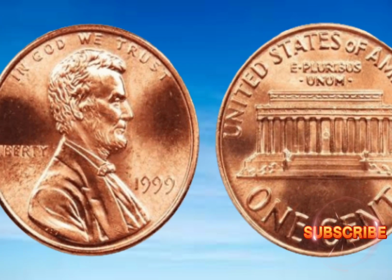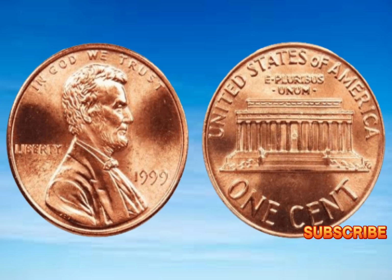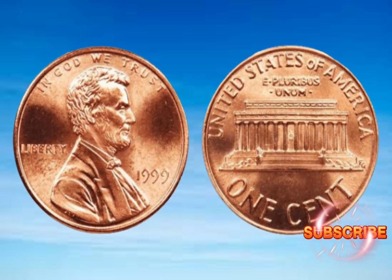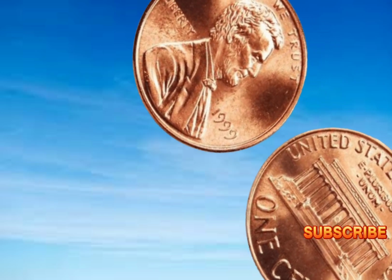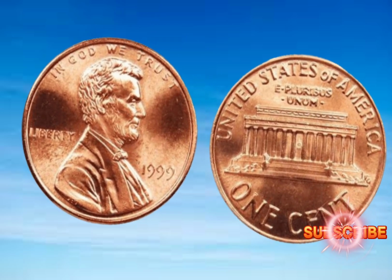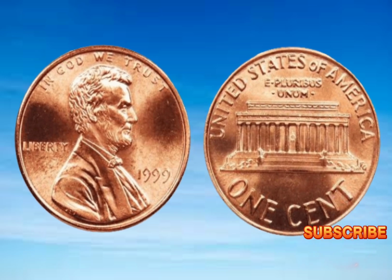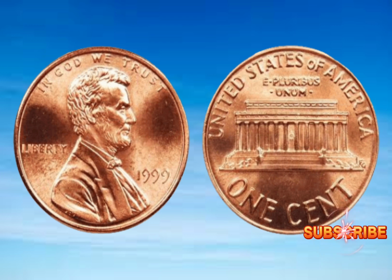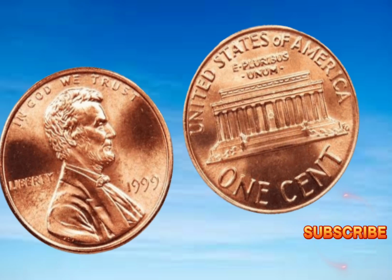The obverse, or front, of the coin features a right-facing portrait of President Abraham Lincoln, designed by Victor David Brenner. Lincoln's image has been featured on the penny for over a century, making it the longest-running design in U.S. coinage history. Brenner's design replaced the Indian head cent, and Lincoln was the first historical figure to appear on a regular issue U.S. coin. On the obverse, Abraham Lincoln, the iconic image of the 16th President of the United States, symbolizing the nation's unity and perseverance.